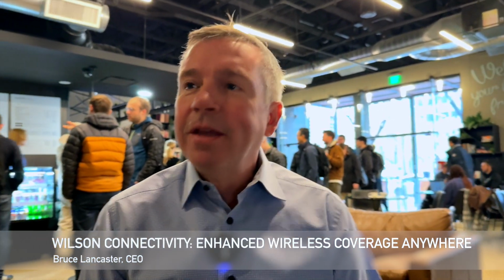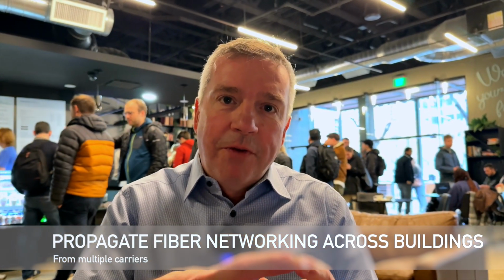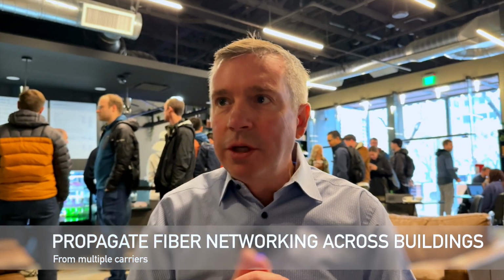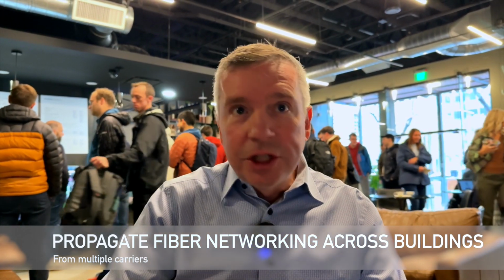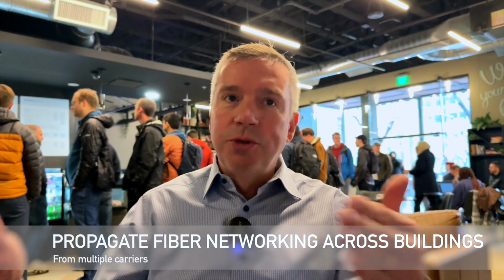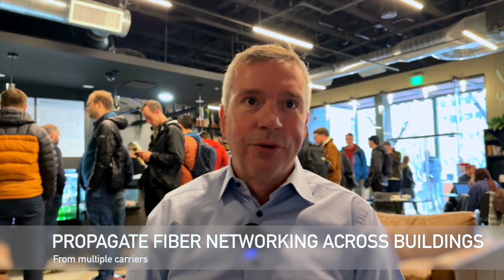With probably a hard line backhaul? Correct. There'll be a fiber optic backhaul to the carrier's network or multiple carriers' networks. And then we provide the fiber optic infrastructure to propagate that signal throughout a building. Could you imagine a 50-story office building? They'll have a fiber optic pipe from each carrier into the basement. There would be a base station for each major carrier. And then those base stations would connect to our fiber system and be propagated throughout the whole building on each and every floor at every location.